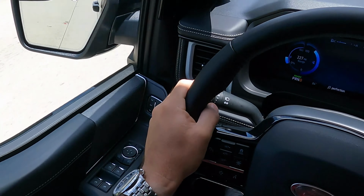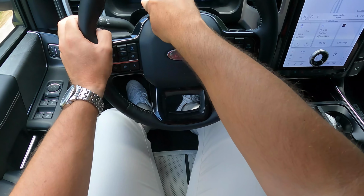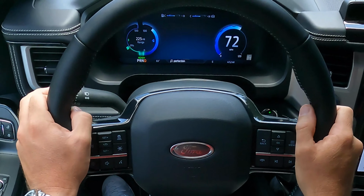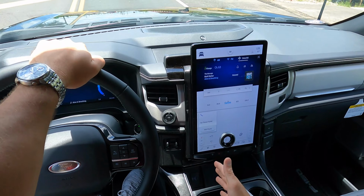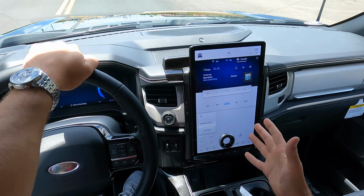And you can see when I give it gas, that top left shoots up. That shows how much power I'm using. And then even while I'm taking my foot off the gas here, it is using regenerative systems to keep it recharged. This screen's so big, what's not to love?